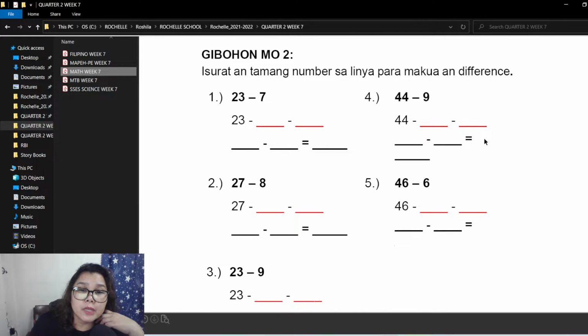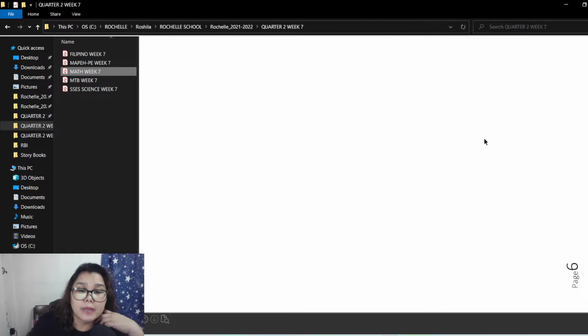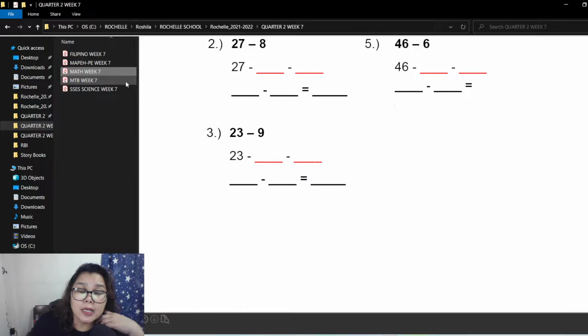Followed by task 2. Don't forget to fill in all the blanks. And that's it for math. So, may dalawang technique ang i-discuss for math week 7.